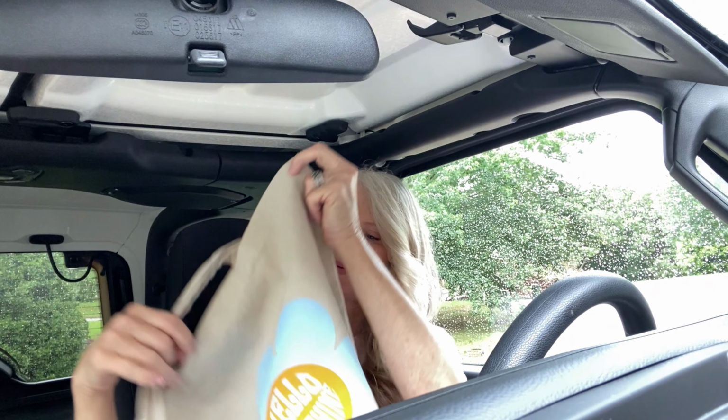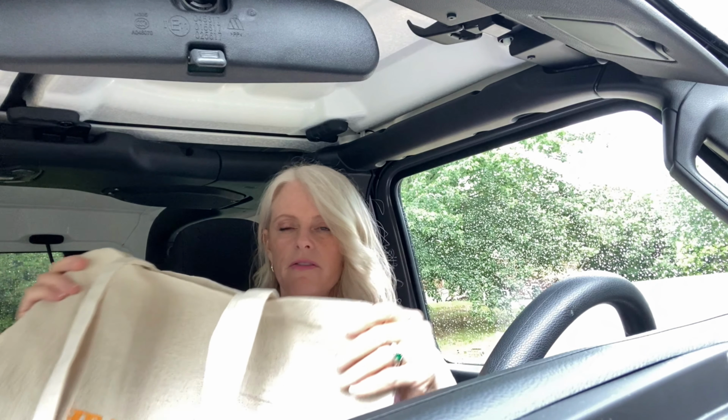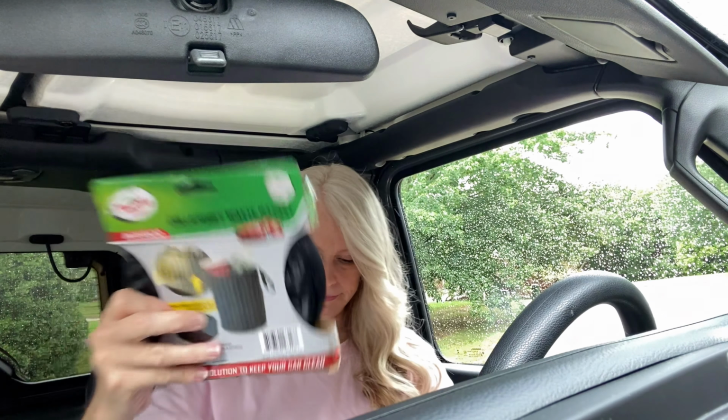I got this beach tote that I will definitely take on the beach. I got it from the beach club. I never have a bag when I go to the grocery store, and this will allow me not to get so many plastic bags, even though we recycle them, and it'll just come in handy. I got this collapsible waste basket to hold the garbage. Mainly this is all for, you know, road trips.